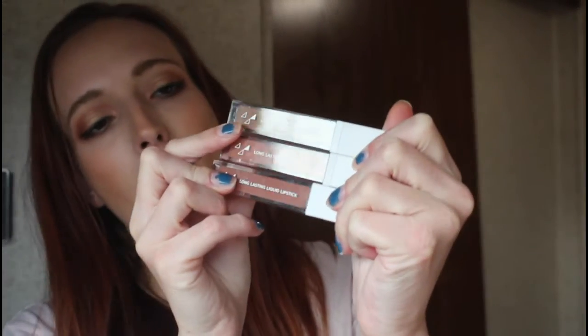Next up, I picked up the Ofra liquid lipsticks in the Nude set. I've got the shade Dubai, Beryl, and Manila. I'll go ahead and swatch these really quick. Again, I love it. I've been getting into Ofra Cosmetics recently. It's only been the last couple months that I've tried their products, and so far I am in love with their products, and I'm wearing the Ofra liquid lips today.